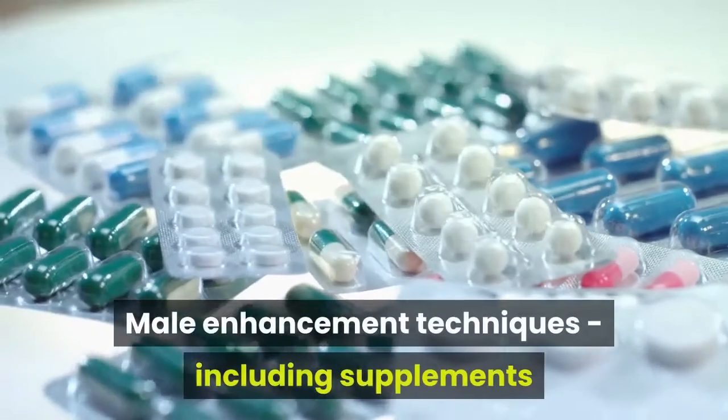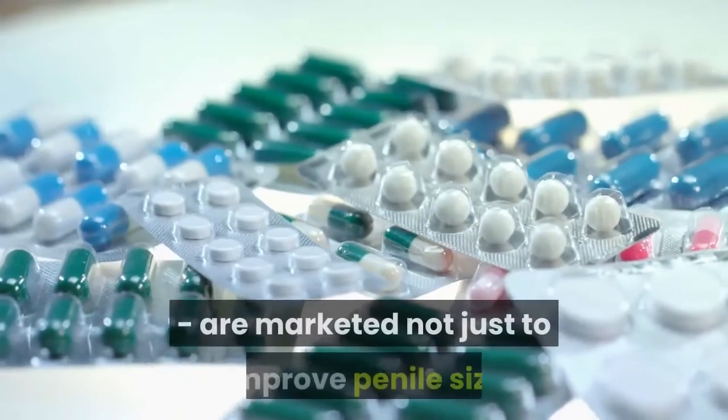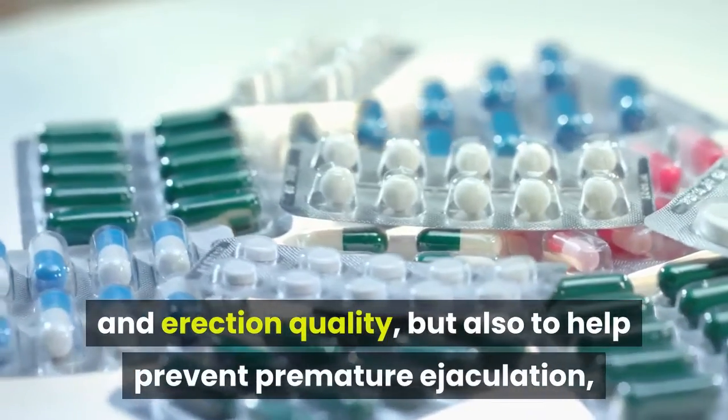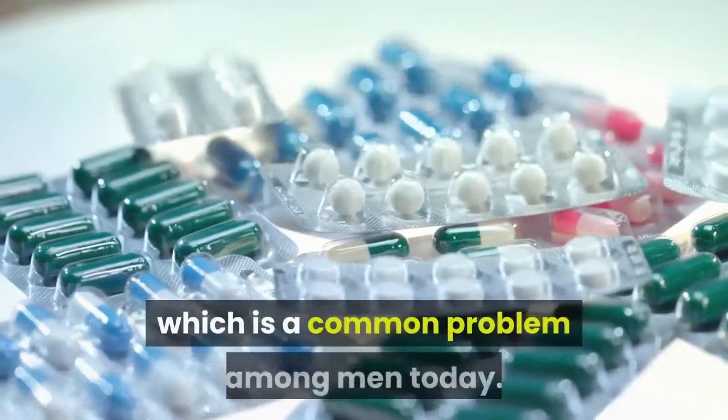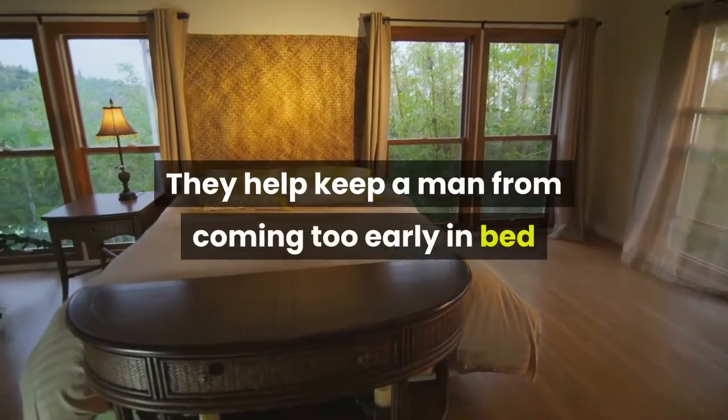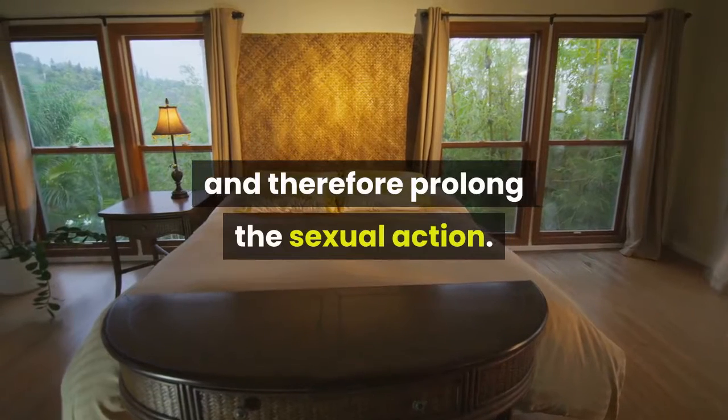Male enhancement techniques, including supplements, are marketed not just to improve penile size and erection quality, but also to help prevent premature ejaculation, which is a common problem among men today. They help keep a man from coming too early in bed and therefore prolong the sexual action. But do you know enough about premature ejaculation, and if you're susceptible to having it?